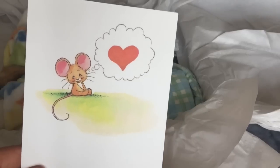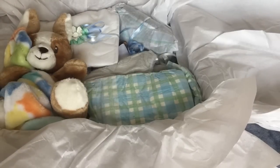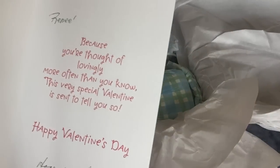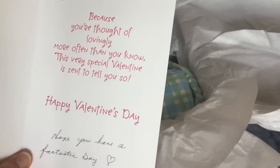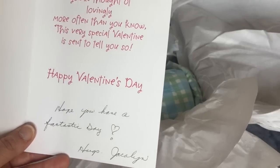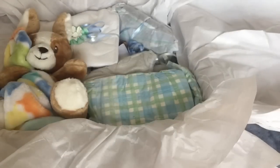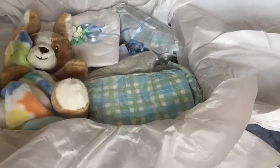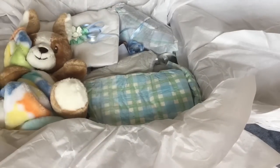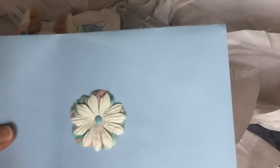And she has sent a little card in here with a cute little mouse with a heart and a thought bubble. And it says, Renee, because you're thought of lovingly more often than you know, this very special Valentine is sent to tell you so. Happy Valentine's Day. Hope you have a fantastic day. Hugs, Jacalyn. I hope you don't mind me sharing that on here. How sweet. Thank you so much. It was great to get to see you on Valentine's Day.